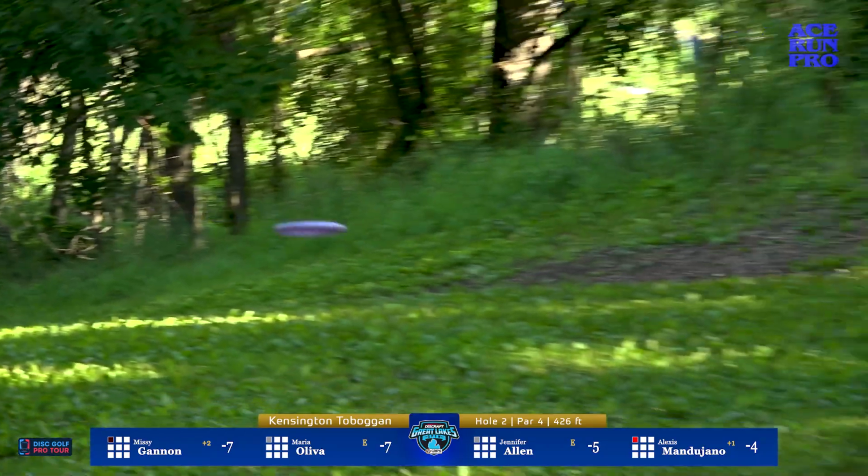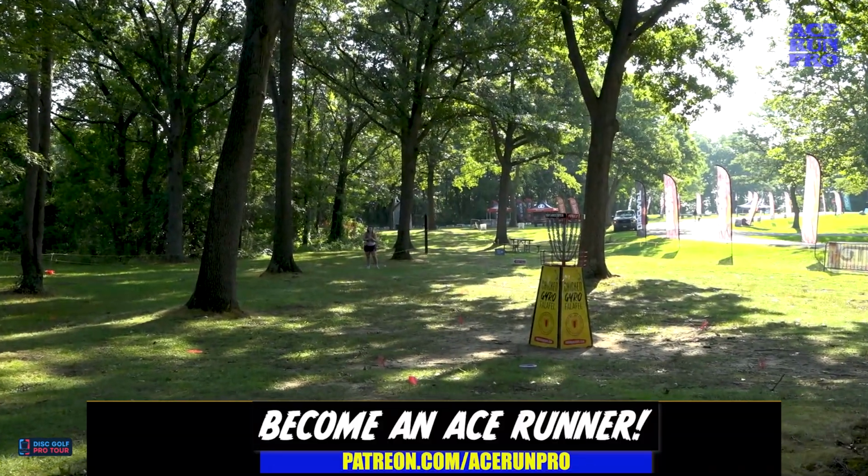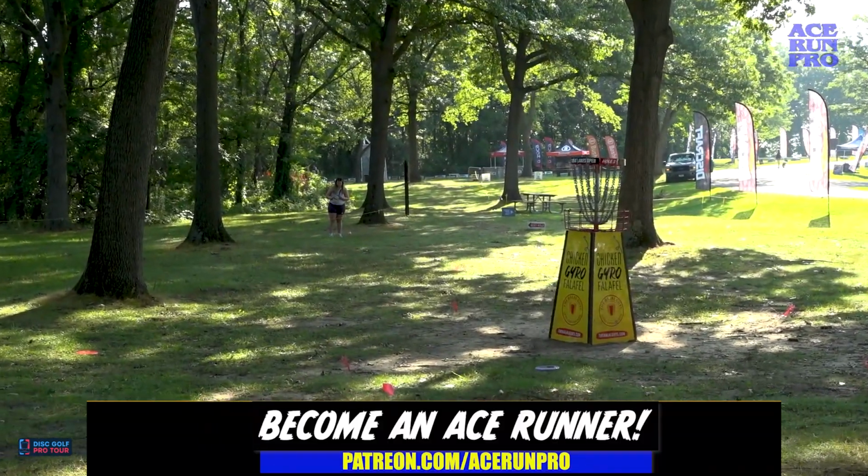Alexis opts for a standstill upshot, but she throws it a bit low, and she leaves herself with a hefty putt. I'm going to say about 55 feet. Oliva had the longest drive of the card. Beautiful upshot. She's right inside the bullseye. She can practically leave her bag on for that one.